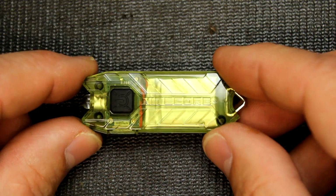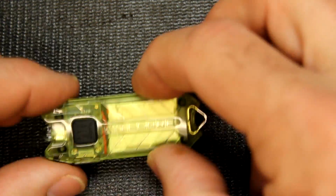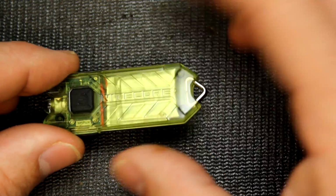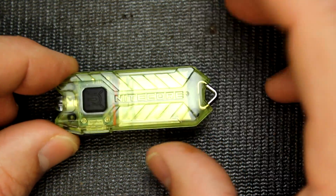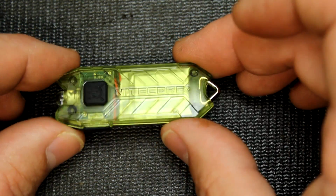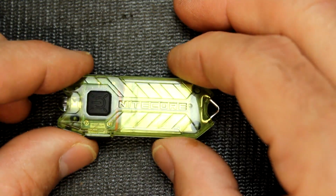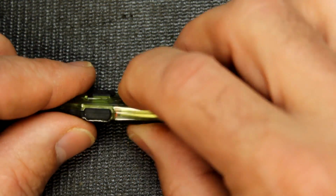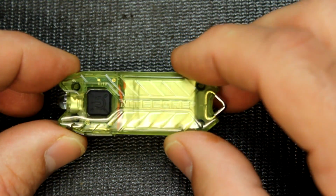It weighs 1/2 ounce. It's 2 1/8 inch in length. It's 0.75 inches or 3/4 inches in width. It comes in 5 different colors. It is IP65, which just means that it is somewhat water resistant and dust resistant. It costs $9.95, same as the Pico. You get a few extra features, but you get aluminum with the Pico. You get this plastic with the tube. And this is the Nightcore tube.